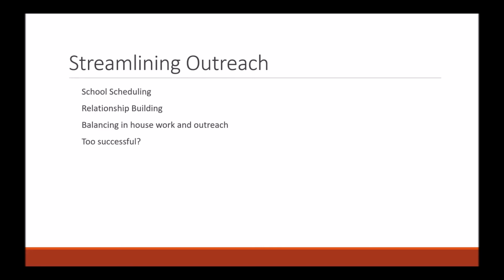And then, too successful. Even with this streamlined outreach approach, 2 people can only do so much. And if you are balancing doing outreach in your building with doing another job, it's going to take up a lot of time. Our first request for a school visit comes 2 weeks before school starts. This is both great and difficult. When we create a schedule, we try to push things out. But teachers want you when they want you. So sometimes you just have to go off of that whole streamlined approach and just go see a teacher's classroom.